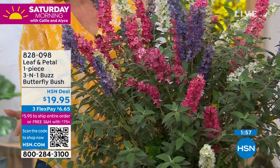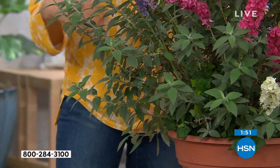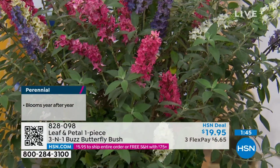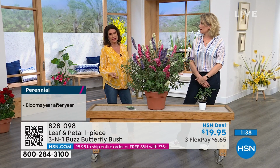It's going to get nice and big, and not only that, you are going to love the way it attracts the butterflies, the hummingbirds. I mean, that's what's really special about it too, is it's just this beautiful look, but then it brings in even more beautiful nature as well. So something that's gonna look so pretty in your yard.